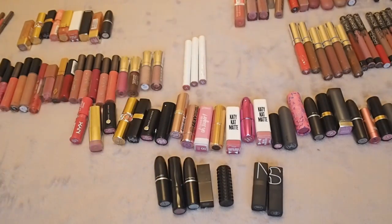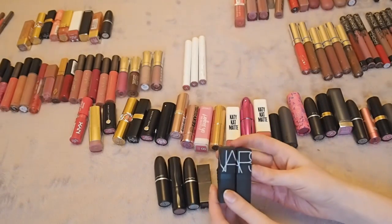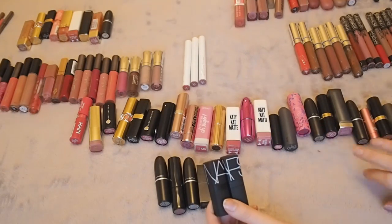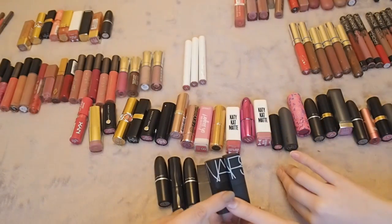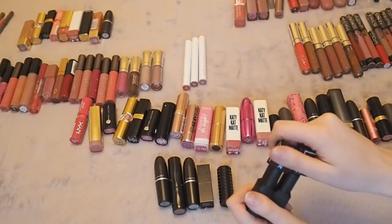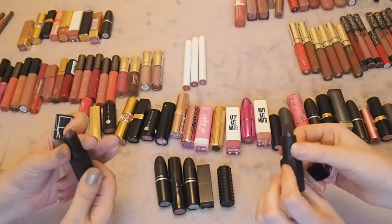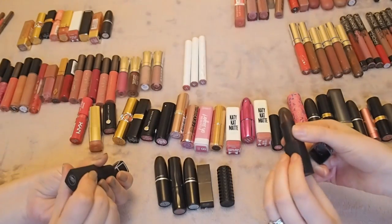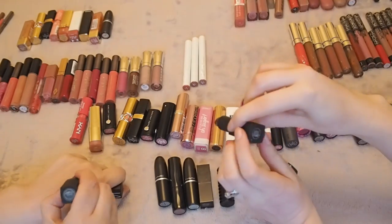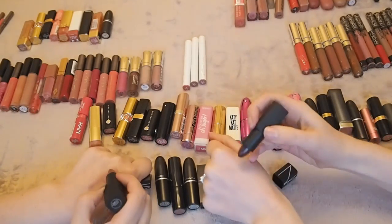Go for it. And these, believe it or not, are full-size NARS. I think they're full-sized, aren't they? Don't we have a full-size NARS to compare? I think one of them's mine. No, they're not. Are they? Oh, I don't know. Maybe they are. Let's have a look. This one, is that the one that got lost? Yes, it is. Right, okay. Well, this one was definitely free, so it is a full-size. And it's called Scarlet Empress. This is Damage.